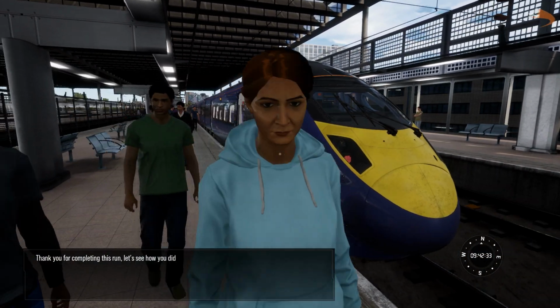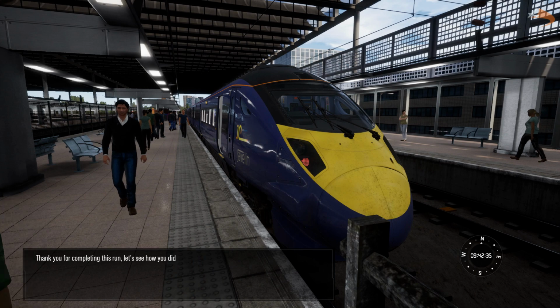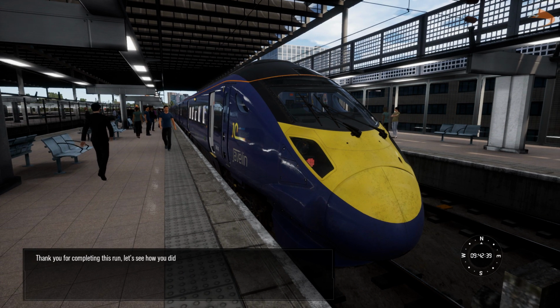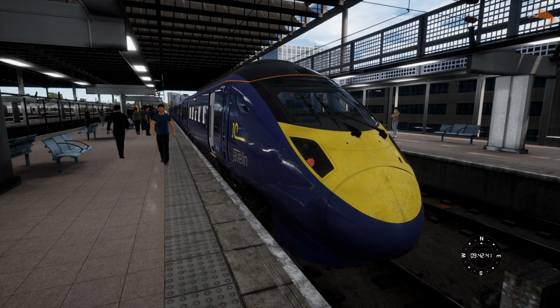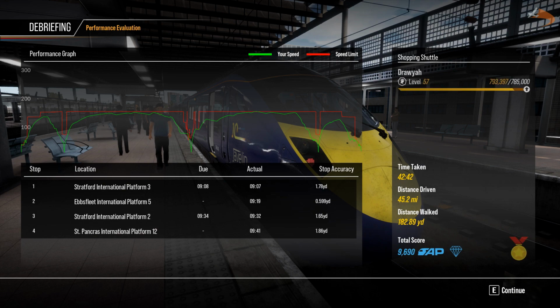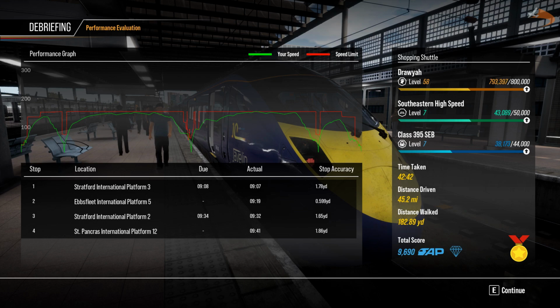Now, once again, our Class 395 Javelin at the end of the run. And this awkwardly long scenario marker. There we go. Right, Stratford, Ebbsfleet, Stratford, and Pancras all stopped within 2 yards of the stop marker. Everything, in fact, was only about half a yard at the end there. In terms of arrival time as well, we arrived a minute early at Stratford, we arrived 2 minutes early at Stratford on the return journey, so therefore I can be pretty happy with the timing for both St Pancras and Ebbsfleet.